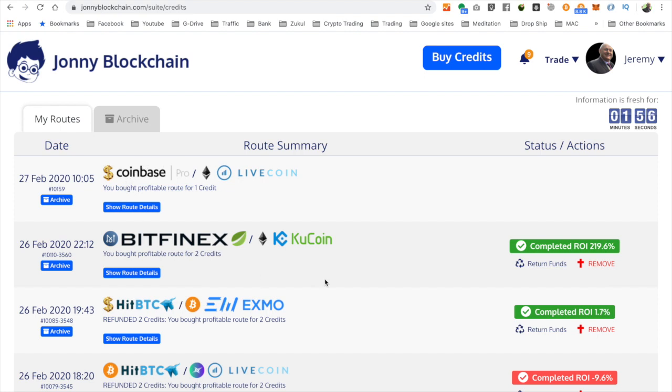These ones where they've got this green button or this red button are done by the robot. The robot did, I would say, 90% of the trade. There's a little bit of the trading, which I'll show you in a minute, that you would have to do yourself. But this route I bought here would never see a profit or loss button at the end here, because you're doing it manually and our system wouldn't know what your profit is. But let me just show you what this means for the fiat currency.